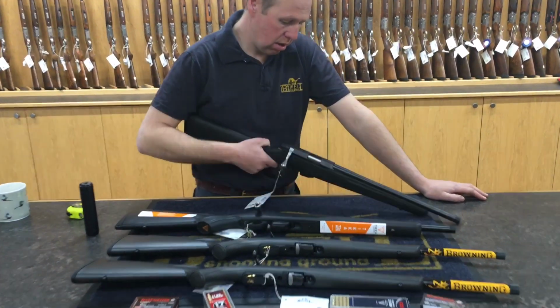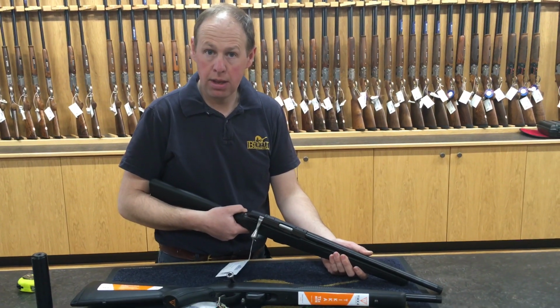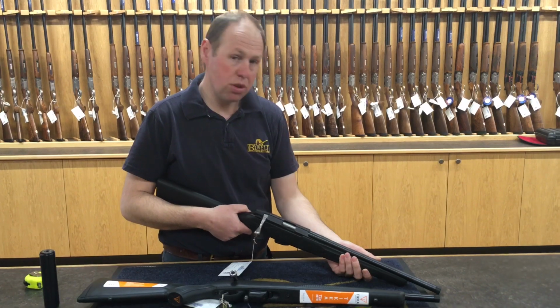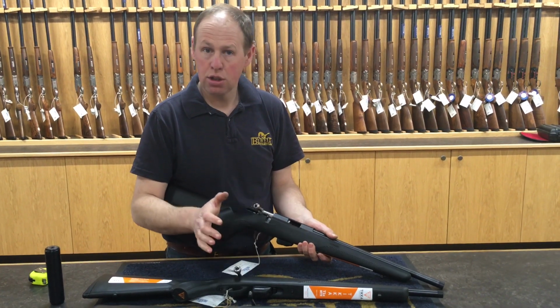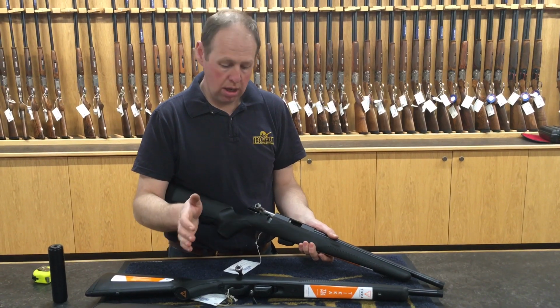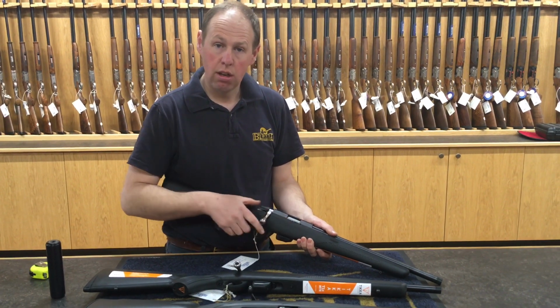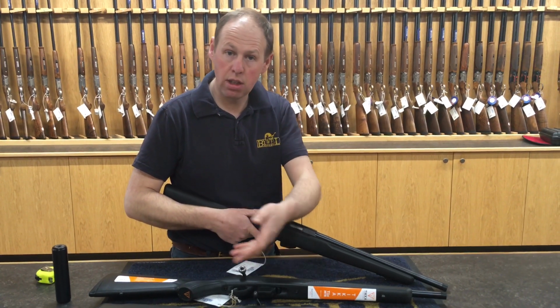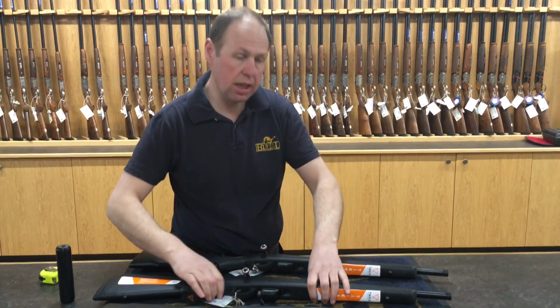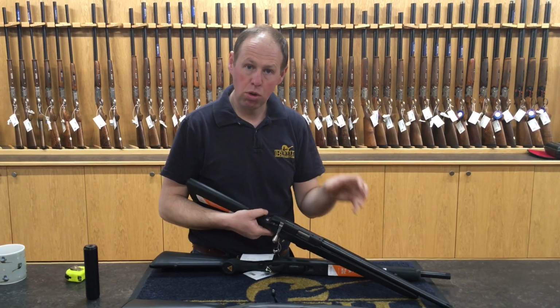I like these just because if you shoot a Tikka centrefire rifle at the minute, these are virtually identical, but obviously they're a rimfire. And I just think if you're doing any practising, you can practise with your Tikka T1X and it'll feel exactly the same as your 243, your 270, whatever you've got in a Tikka centrefire. And you can get a bit of range time, try and shoot some groups with it.